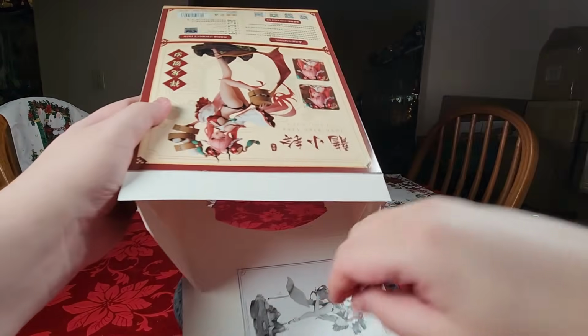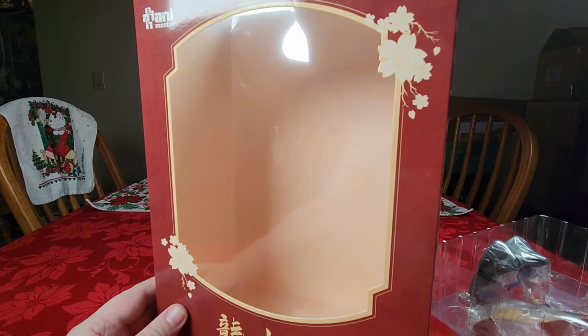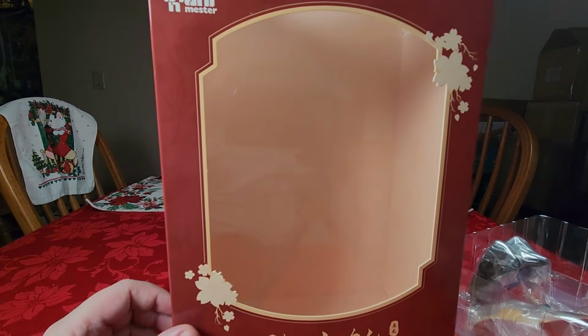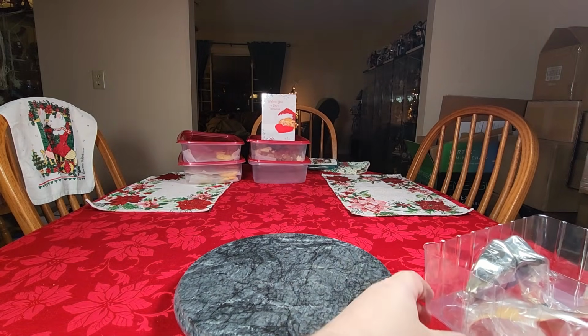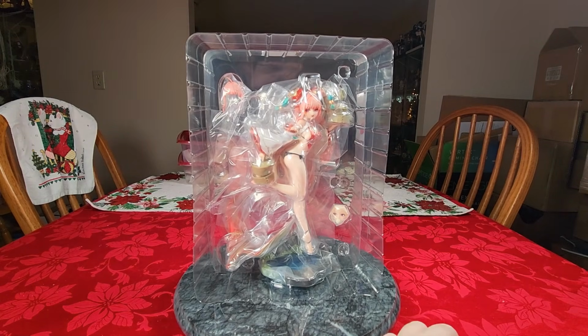Looks like there's some instructions or something. Inside of the box, it's yellow. It's got a faint, like sakura flower tree decoration, whatever, on it. Go ahead and put this off to the side. There is Long Xiaoling in her blister pack.